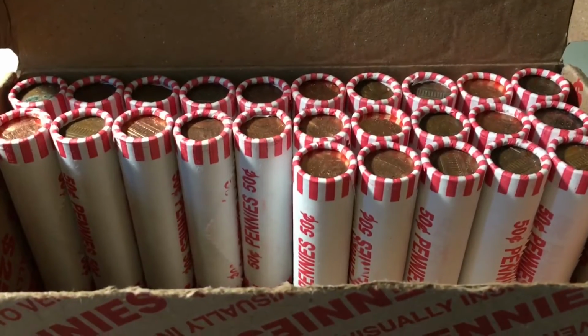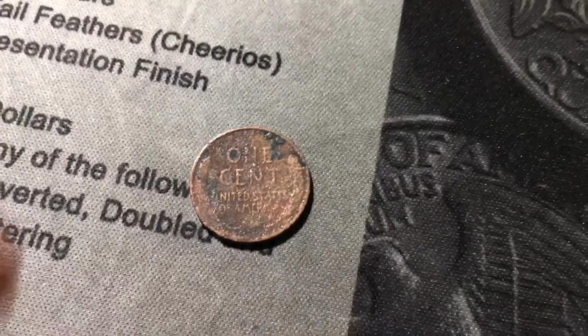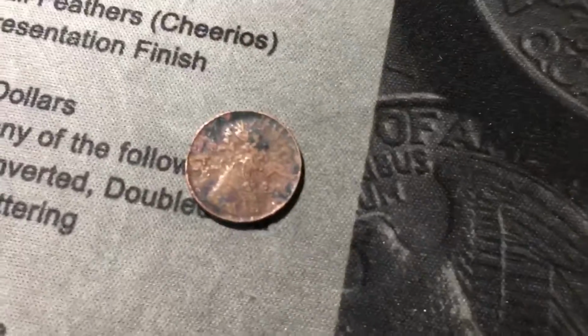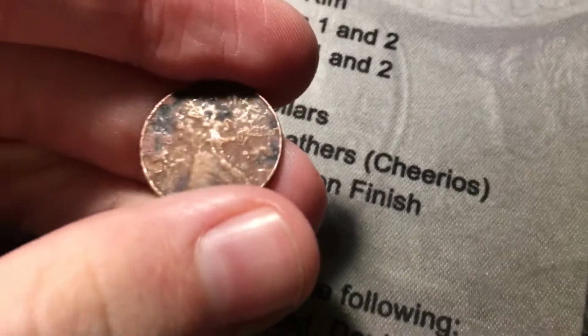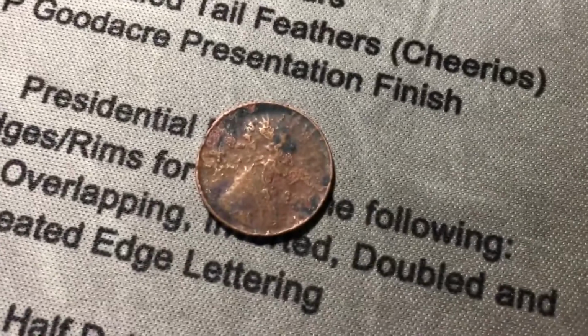Roll 25, and we have another wheat cent. Just uncovered it. Looks pretty beat up. Pretty corroded. Hopefully that means it's old. Jeez. Might not be able to get a date on this one. I'll look at it under the scope and come back if I see anything. Don't think I'm going to be able to get a date on this wheat cent. All I can see is that it looks like it's going to have a mint mark, but not sure what the date is going to be. So, well, still a wheat cent though.